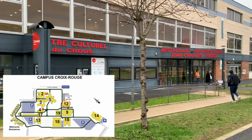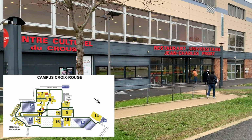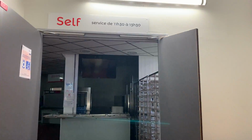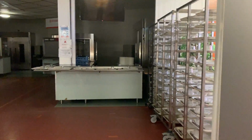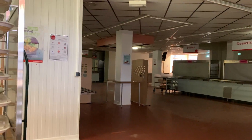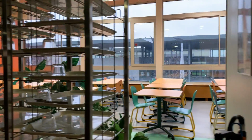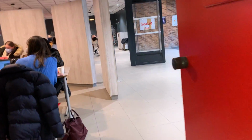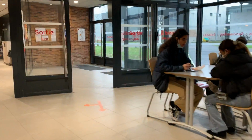Here's our dining hall, also known as the Resto U, or Restaurant Universitaire. These restaurants are great because you can get a full meal for just €3.30. That includes an appetizer, a main dish, and a dessert. Our Coos restaurant has a pizza station, sandwiches, and more. Students like to come with friends, grab a bite to eat, work on assignments, or just chat.